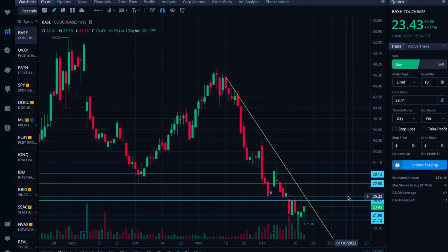Now, the nearest support level that I see is $21.98, maybe that psychological $22 level at this point. To the upside, there's some decent run room, meaning there's not a ton of clear resistance levels before $24.52. Similarly, there's run room between $24.52 and $27.50. And then, of course, I have $29.13 up there beyond that.